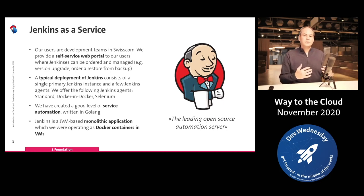The way we offer Jenkins to our users is through a self-service portal. So our users go to a website, to the portal, they order a Jenkins, and then they can manage the lifecycle of the Jenkins through that same portal. For example, they can upgrade to the latest LTS version, or they can request a restore from a snapshot, from a backup at some point in time if they want to revert changes that they made. Our users are development teams in Swisscom.